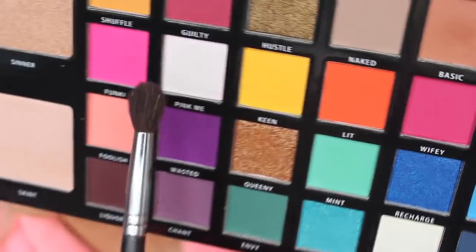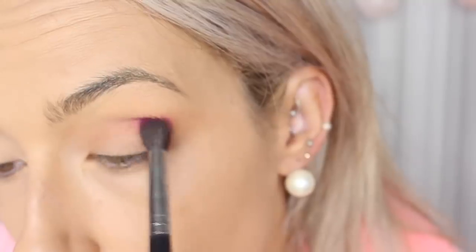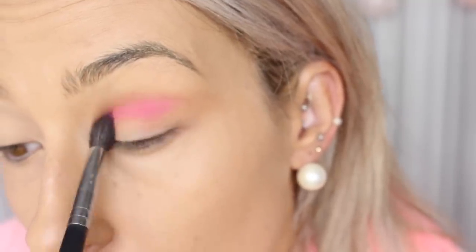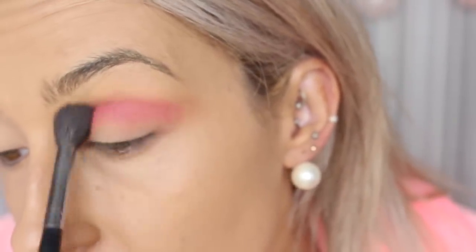Okay, next up I'm thinking I'm going to take the shade Funky, which is this neon pink shade, and I'm just going to pop that through the crease as well, just on top of the brown shade, and just add a bit of colour. Oh, that's really pigmented. I'm going to go back in with the brush that I used the first colour on, just to kind of blend it out, because I don't want this crease to be crazy pigmented.